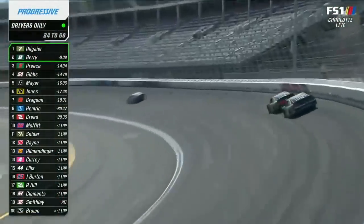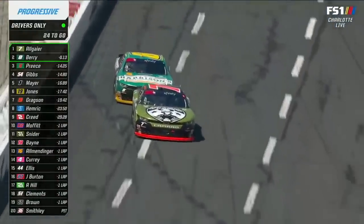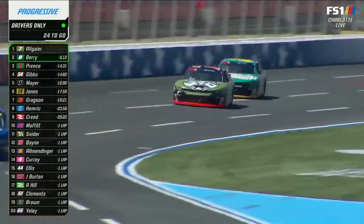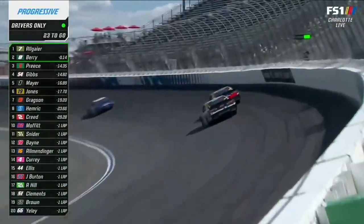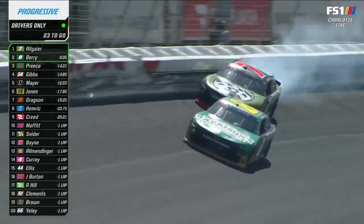Oh, man, that's tight. This is great stuff right here. And I think Josh knew it was coming, right? Yeah, it was tight, but I still think that he knew that was probably coming. These guys are racing this. Oh, he got loose. He's in the wall. Oh my goodness.